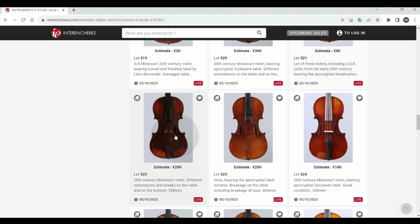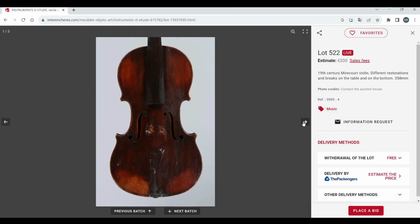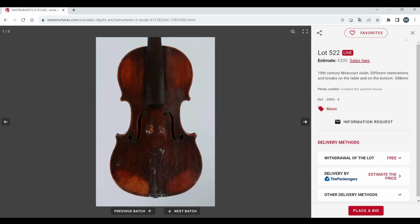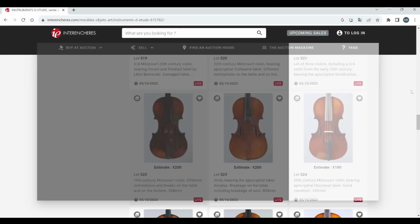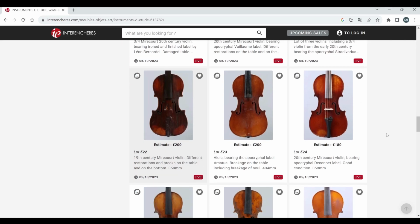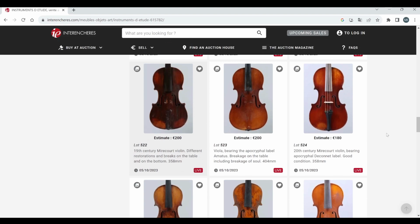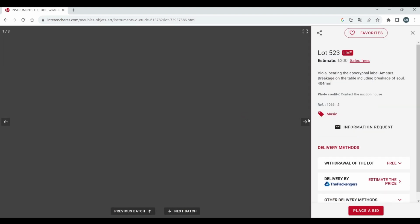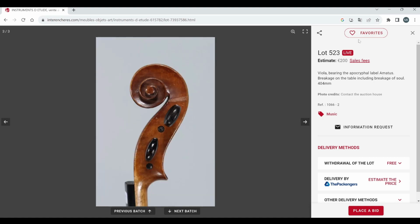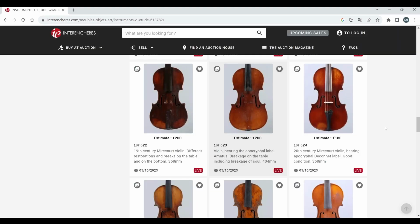19th century Mirecourt violin. Different restorations and break on table. Definitely needs a lot of work. €200. Has some charm though. I do quite like some of these earlier Mirecourt violins. They're actually not bad. We've got a viola here. €200. 404. Pretty standard stuff.